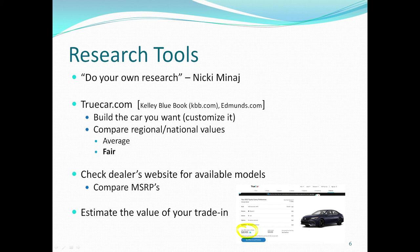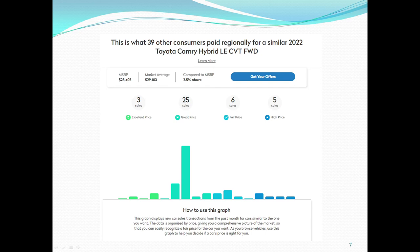As you can see right here encircled in yellow, this is what we're after when you use TrueCar.com. It's the average others have paid or other offers, and you can click on that, and it will show you something like this. So this is what 39 other consumers paid originally for a 2022 Toyota Camry Hybrid LE, CVT four wheel drive. As you can see, this graph is telling you everything from an excellent price, a great price, down to a high price. It's a great tool. I love this graph.